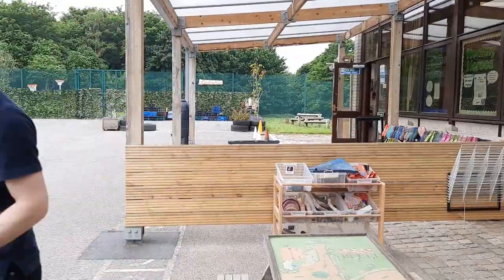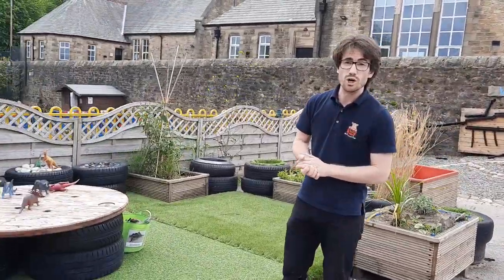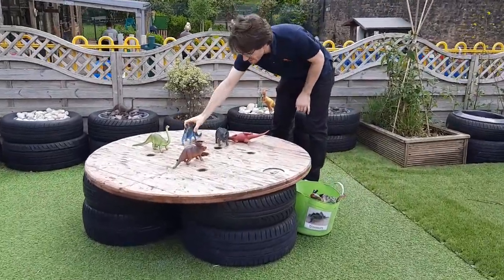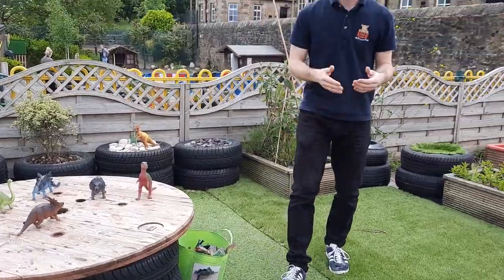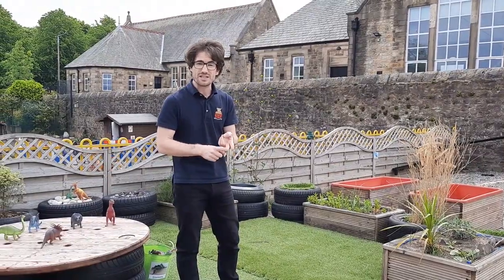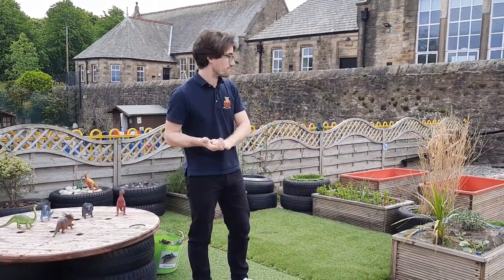Let's move over here. This is one of our new areas. It's our outdoor small world area. And at the moment, we've got some dinosaurs here, hiding in the bushes and the plants. Nice Stegosaurus there, T-Rex, Triceratops, but you can have anything you want out here. We're going to have some castles, some fantasy fairies and wizards, and anything else that you can think of. It's going to be cool.